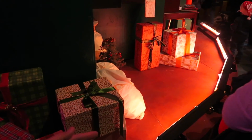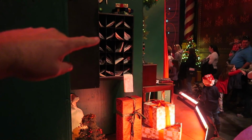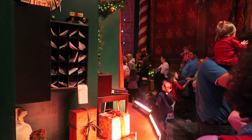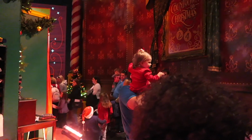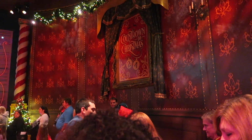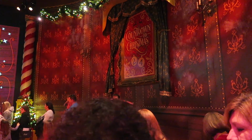They've got a whole setup here, covering the Dark Castle track. It's like letters to Santa. It says Merry Christmas up there. And I'm assuming that countdown to Christmas probably changes days depending on when you come. We're here on December 1st, so clearly 24 more days.